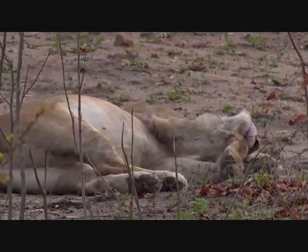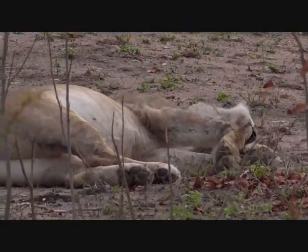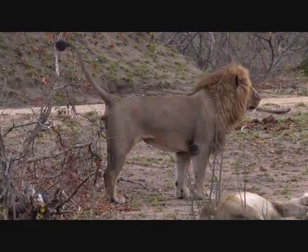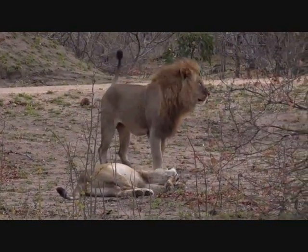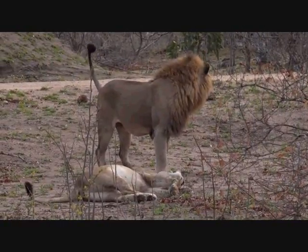There we go. A half-hearted roll onto her back. The lordosis reflex at work. And he's going to mark his territory. Oh, not even a foot scrape there. She's getting closer, mister.